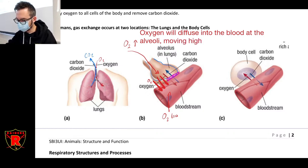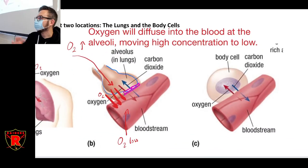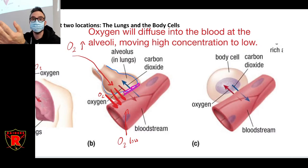Moving from high concentration to low. And that's just diffusion. That's the principle of diffusion. Things are always going to move from high concentration into low concentration. If you drop some food coloring in the corner of a glass of water, it's not just going to sit in the corner of the glass of water. If you leave it over time, it's going to spread out, going from high concentration to low concentration, and spread out through the entire container. Okay, it'll just naturally happen due to the laws of physics.